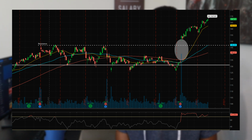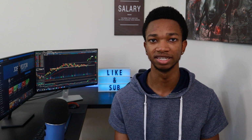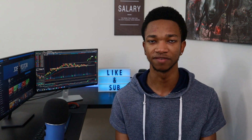So my price target for Nike is back at that resistance level that they had, which is now support, and that would be 146. So I do think Nike is going to fall $20. Not going to be very quickly. Nike does move kind of slow, but I do think they're going to gradually head down towards that level. As we can also see, the RSI is very high. It's right around 75, previously well over 75 as well.